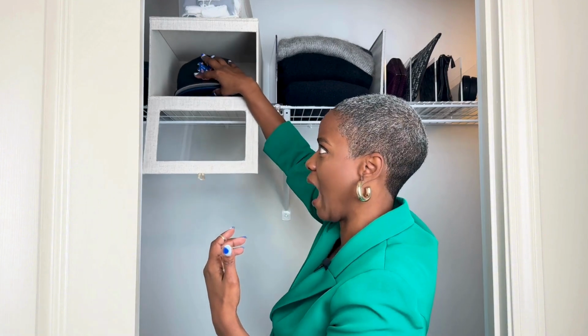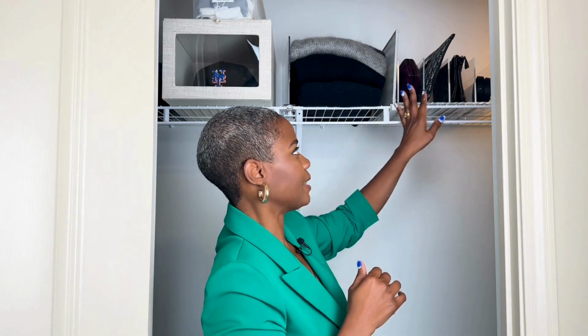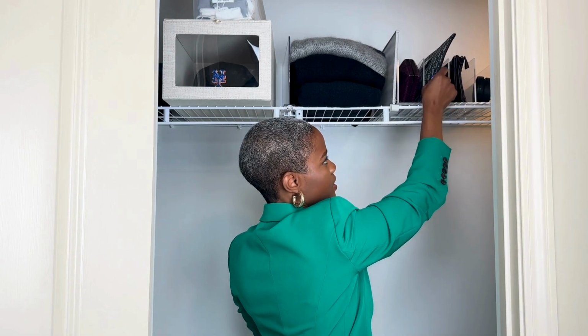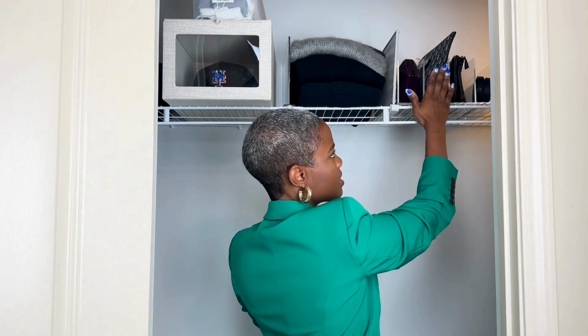I have hats in here. Sometimes hats have a hard time having a zone. I like to create zones in the closet. Piggybacking off of bins, I like this storage slot container, which is kind of like a bin, but it's open. For smaller items like clutches, I like this because it's slotted. Easily slide your clutches in and out. Sometimes these have a hard time being stored because they don't have as much structure or shape. Putting them in these slots gives them structure and shape, and then you're able to see and preserve what you have in your closet.